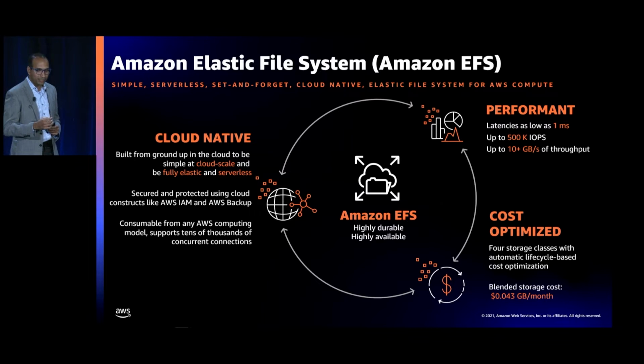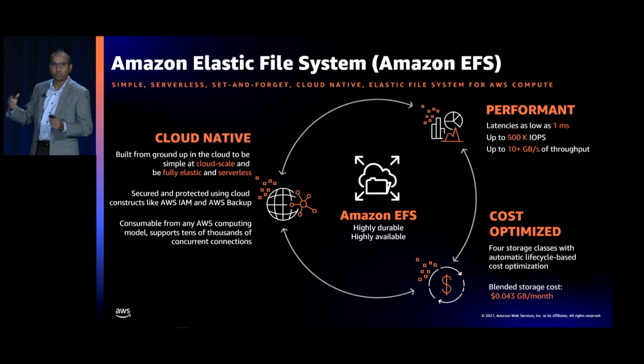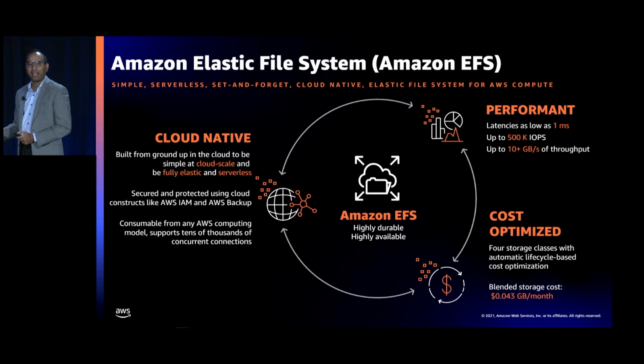EFS is secured using cloud constructs like AWS Identity and Access Management, AWS Key Management Service, resource policies, and access points to control access to your file system and to enforce behaviors like encryption. EFS is also protected using cloud constructs like AWS Backup that allows you to centrally manage your backups and schedule automatic backups.